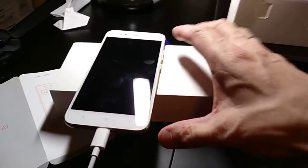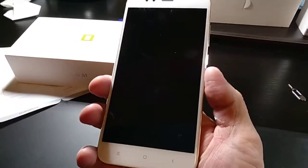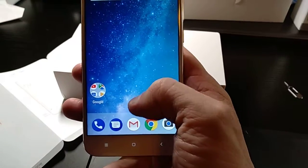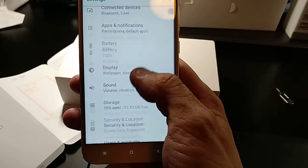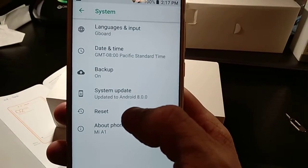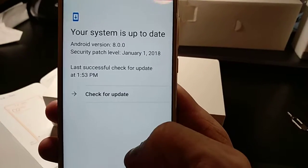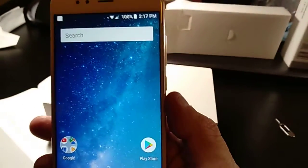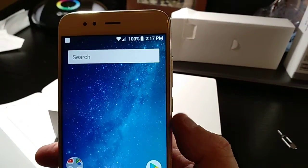I tried to pause the video, but I guess I timed it out. So there were a couple major updates on this device, which took a little while. One was for the December security patch, and then the last one was for the January security patch. At least that's all that I thought it was for, but it turns out that we have not just a security patch, but let's take a look here at the system we got here. That's right, we got Android 8.0.0. So that is the very latest and greatest Android that you can get, I believe. There might be more updates, but that's pretty great, I think.